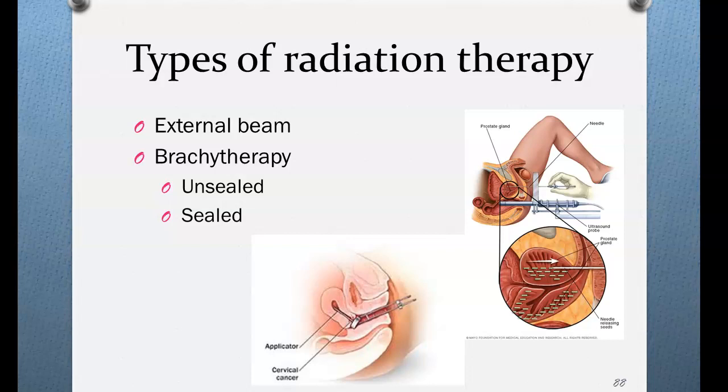Sealed radiation sources are sealed. They're temporary or permanent radiation sources, so it's like a solid implant. It's implanted within tumor target tissues. It emits radiation from the implant, but the excreta, so their stool and their urine, wouldn't be radioactive.